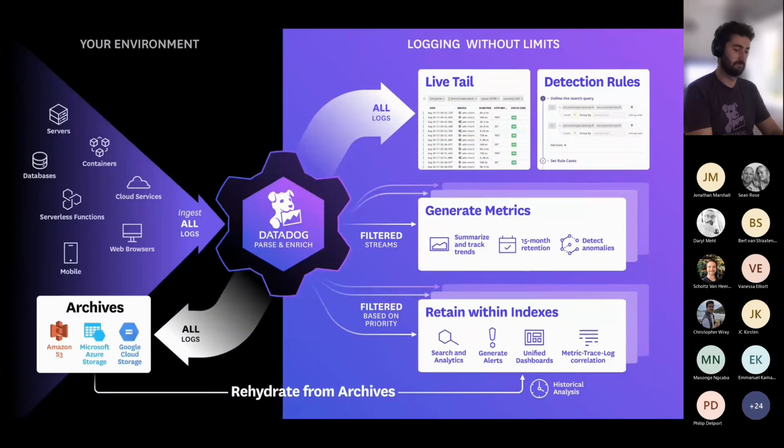You also get to select your desired retention period. So if you're striving towards certain compliance, or maybe your team is short-staffed and you need to retain those logs for a little bit more, you can choose between 7 days, 15 days, 30 days, and even more.